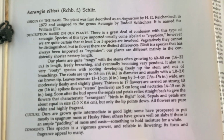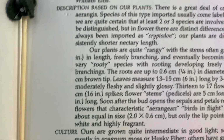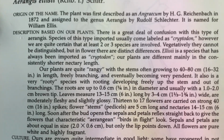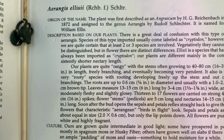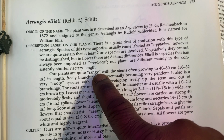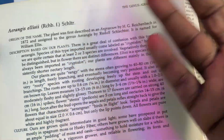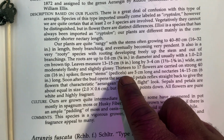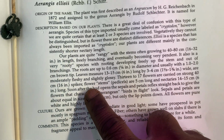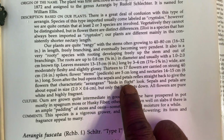And honestly, for a while there, people were telling me that if you buy any plant that's ellisii, it was really cryptodon. For me, I have found them to be a little bit finicky, and a typical example of one of these plants that has a habit of blooming itself to death. But anyhow, it says that it's rangy, which I found, meaning that it's very wonky growing, stems always growing, freely branching, often becoming very pendant, meaning that it gets top heavy, so you have to either stick it up, or mount it, or let it just flop over. It has very glossy leaves and 16-inch spikes, 40 centimeters, with a characteristic bird-in-flight look.